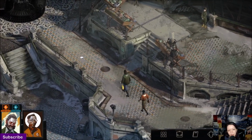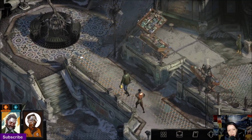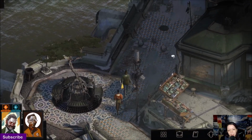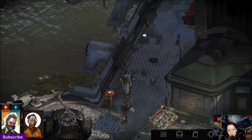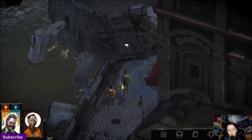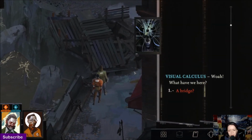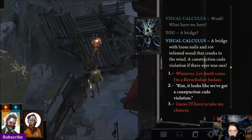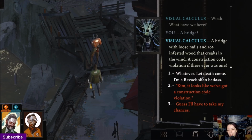So, I will saunter over here and see anything to click. This is the boardwalk, right? I don't know what's going on. Anyway. Ooh, an idea. Whoa. What have we here? A bridge? A bridge with loose nails and rot-infested wood that creaks in the wind. A construction code violation if there ever was one. This is stuff that should have come up in day one, right? Whatever, let death come.